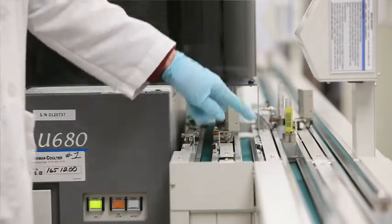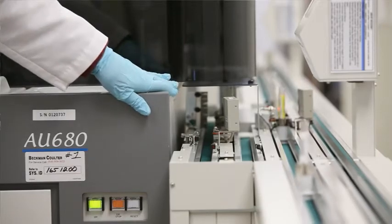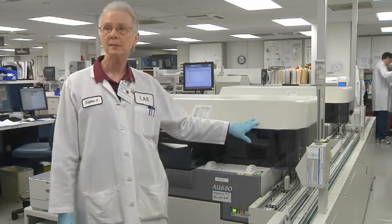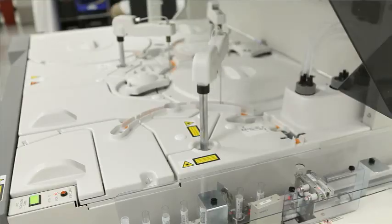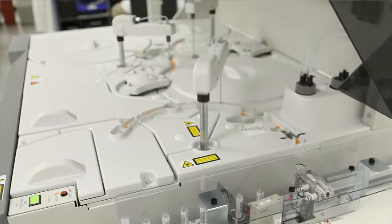The queue for the AUs will hold about 29 tubes. One feature that we really like about this system is the point-in-space sampling. There's a probe that comes out of the analyzer, samples directly from the tube on the line, and then takes the sample into the analyzer.